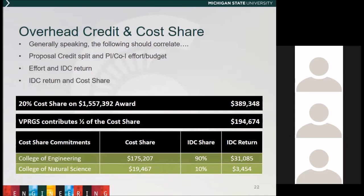So when we look at this example, I've just made this a 20% cost share on this same proposal. It is going to generate that $389,000. You've got friends across the river that you talked into picking up a half because they see this as strategic work and this is good for the university. So $194,000 of that is picked up by BPRGS.